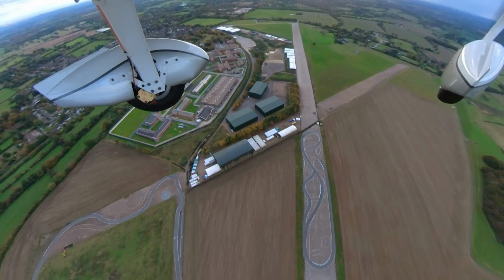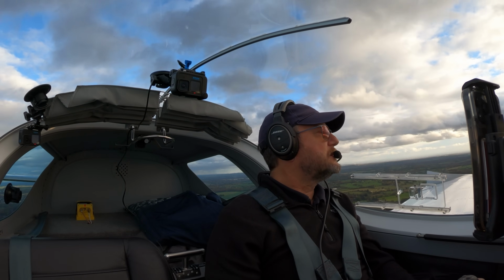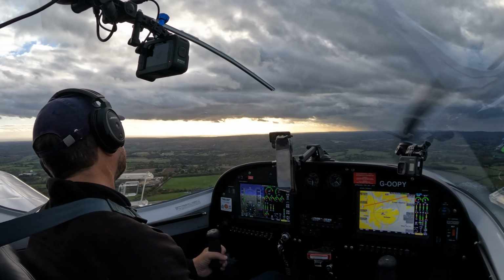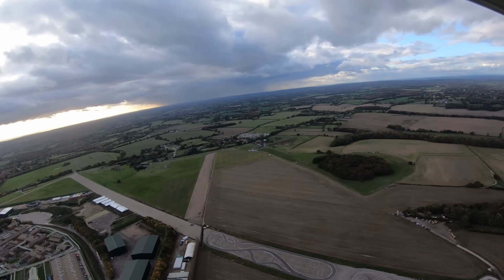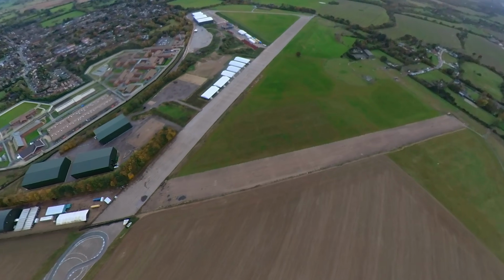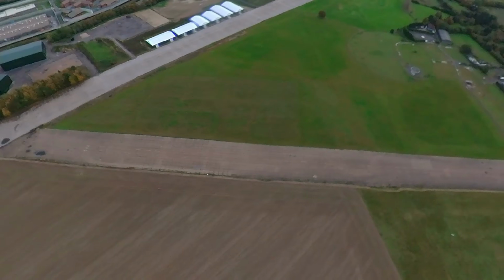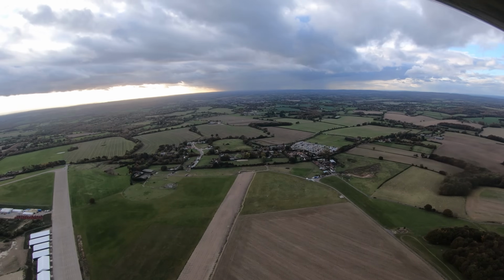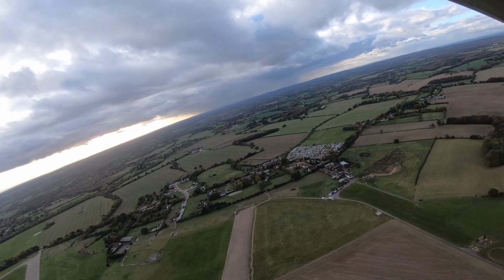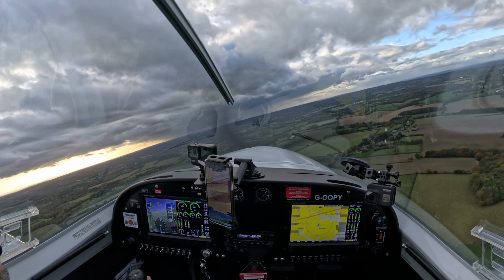Bovingdon traffic, Golf, Oscar, Papa Yankee, Sport Cruiser, in the low overhead Bovingdon. That's it down there, the one that says PPR. So we can't fly over this place here, so we're going to start our turn. Can't fly over this little village at the end of the runway, so we're going to start our turn now to the right. The right hand circuit.